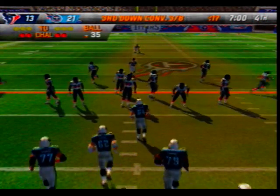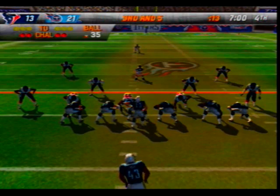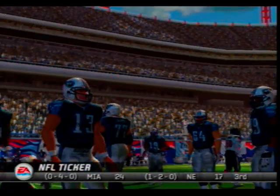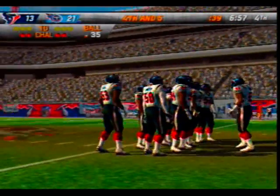Ball on their own 35. Ball on the 35-yard line. Hey, watch the screen. They soft, man. Let's go now. With the throw, and he can't hang on. He did a nice job of getting off the line and getting into his pass pattern, but he had the ball bounce right off his fingertips.